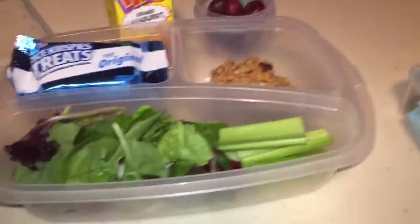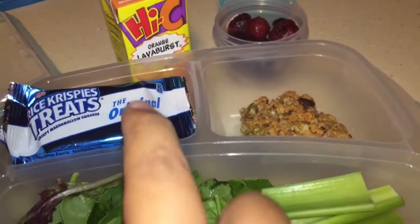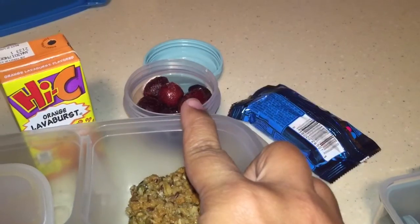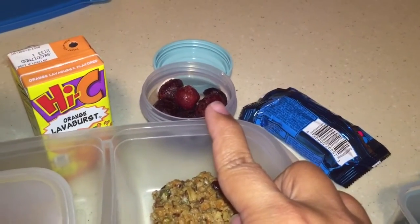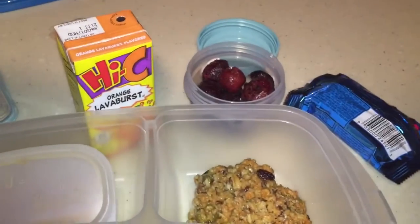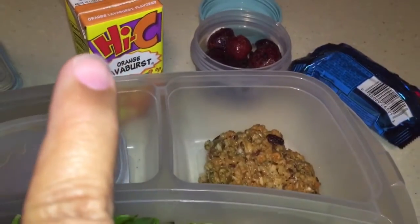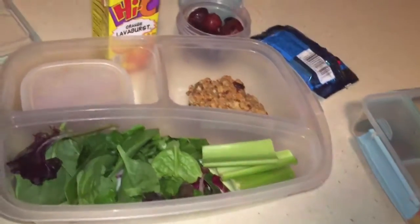And now Xander is going to have some celery, salad, granola, and a chocolate bar. Rice Krispie treat. And then what's in here? A Rice Krispie treat again. Salad dressing, granola, and some grapes. That's not grapes. What is it? Apples. Cherries. Blueberries. That's cherries. And what's the last thing? Blueberries. Juice. And that's what Xander is getting for lunch.